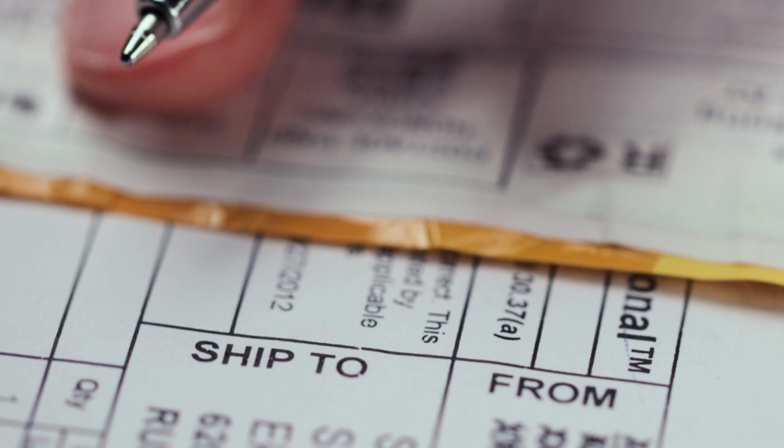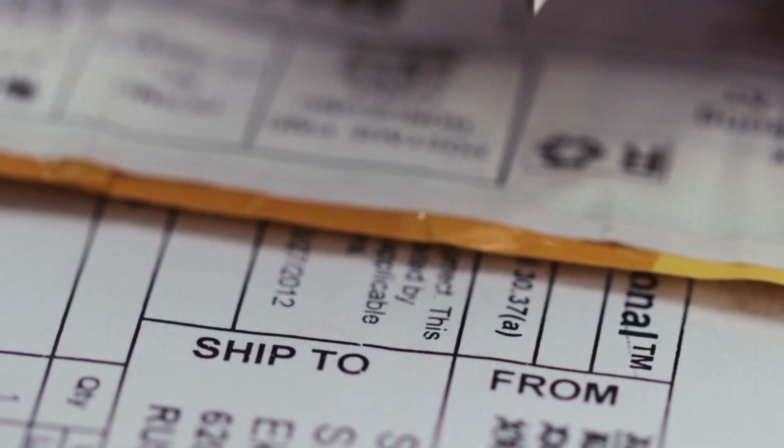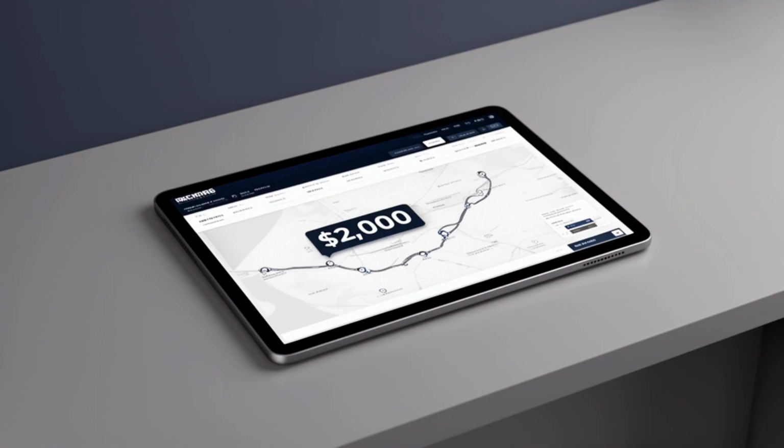Step 2 is calculating the rate per mile on the load. The formula is load pay divided by loaded miles. If a load pays $2,000 for 1,000 miles, that is $2 per mile.